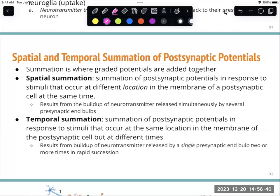So let's look at spatial and temporal summation of postsynaptic potentials. We talked about graded potentials and how these graded potentials can add up. We have a summation of these graded potentials where they're all added together. We can add up different types of graded potentials, some inhibitory, some excitatory, to see what we get. So we have spatial summation.